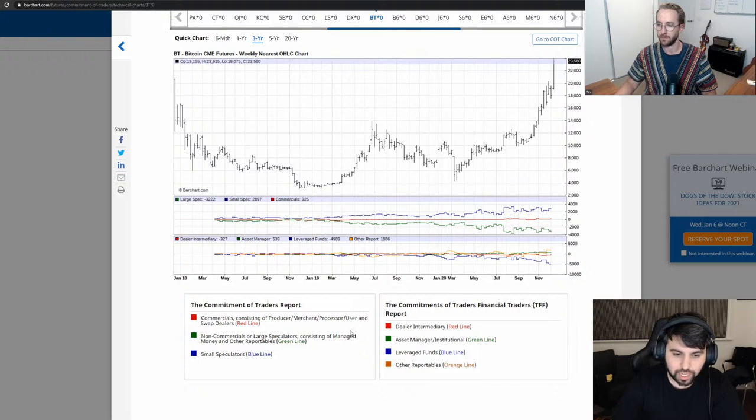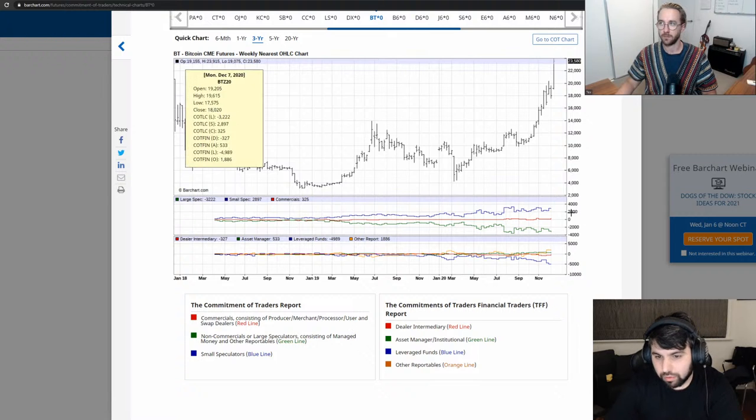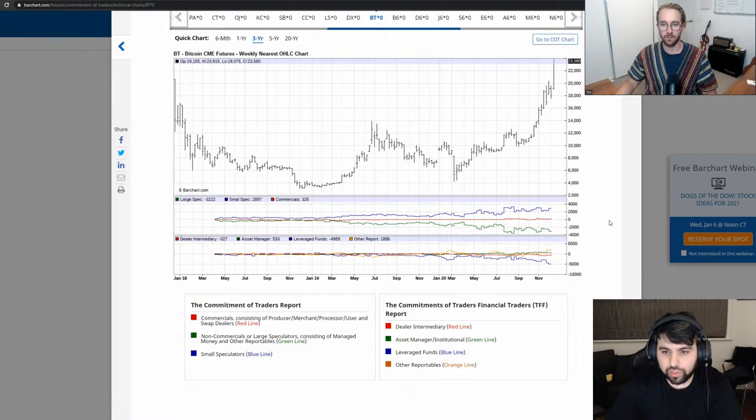So that might be in the way of larger accounts, people trading on behalf of an institution or a large speculator. But that's mainly held steady for the course of this run. And then we've got the non-commercial, the large speculators. This is like hedge funds. These are big, large managed accounts that might have people working for them to manage that account on the CME. And we're looking at that in declining volume now.